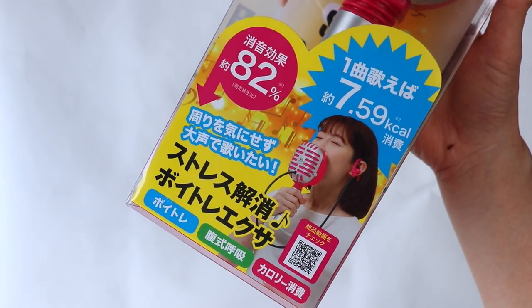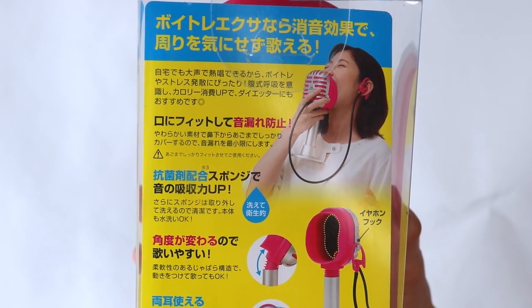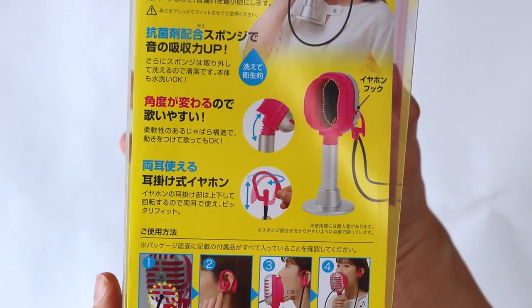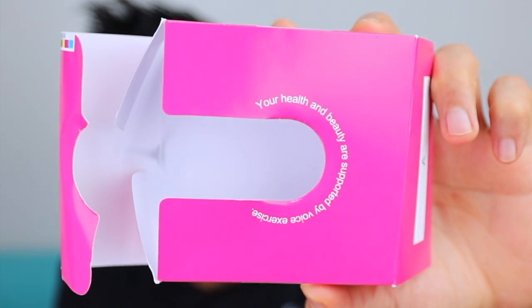I feel like it's been around. We saw it in the store and definitely had to pick it up and show you guys. I mean, just looking at the box itself, it says that it's supposed to reduce the sound by 82%. And one song is supposed to burn 7.59 calories. I would have to sing for like 10 hours in order to burn one ice cream. It's funny how they sell this as kind of an exercise thing, like, hey guys, let's stop playing basketball and let's sing. And then right here around the stem, it says, your health and beauty are supported by voice exercise.